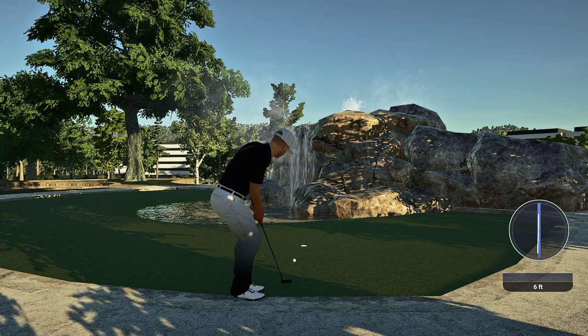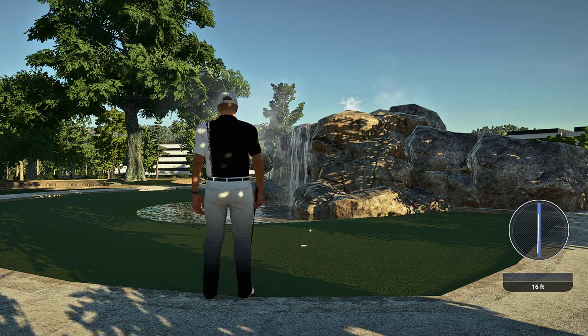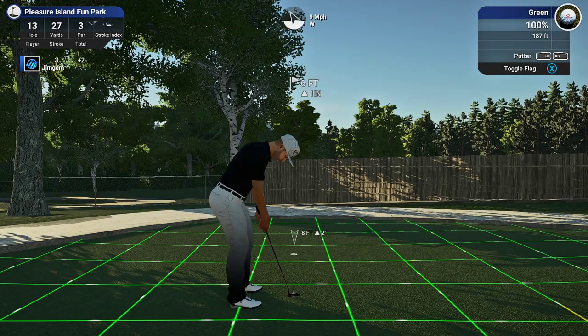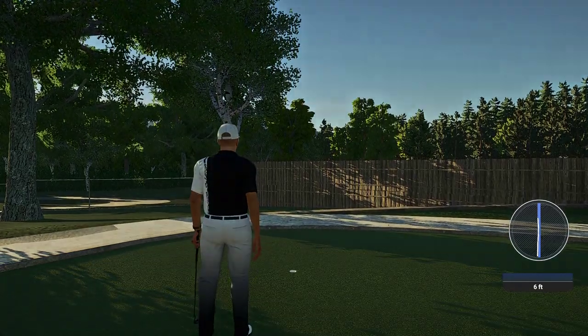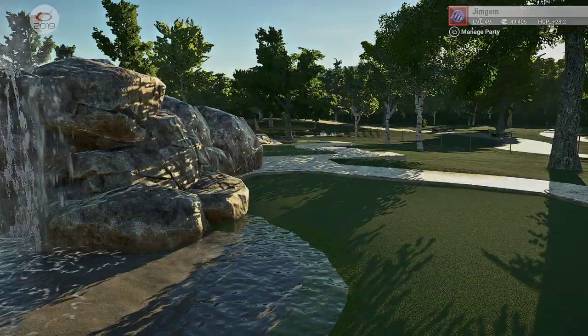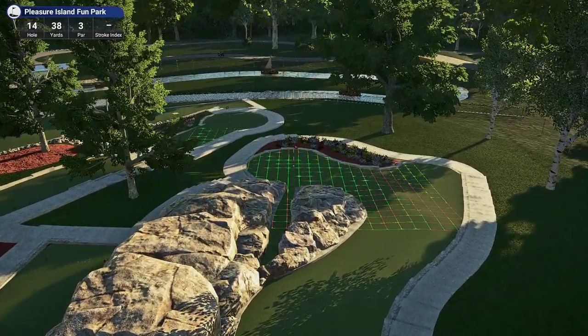Just a little tap because it's 3 inches down. Oh, we just missed it on the left-hand side. Don't go in the water. Yeah, I like that water feature. Okay, is that another bogey? No, par. There you go. Oh, 14.